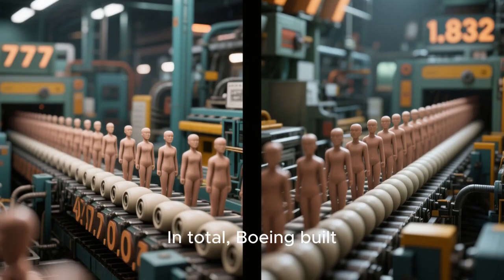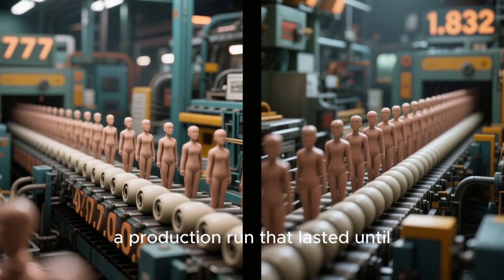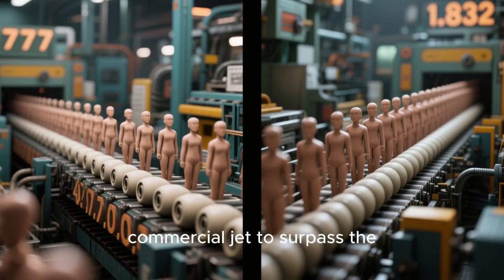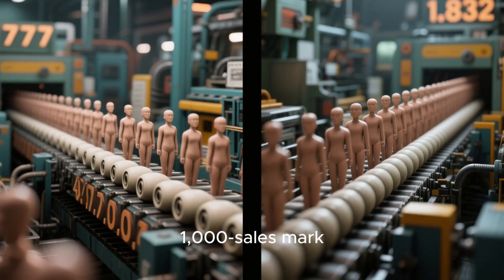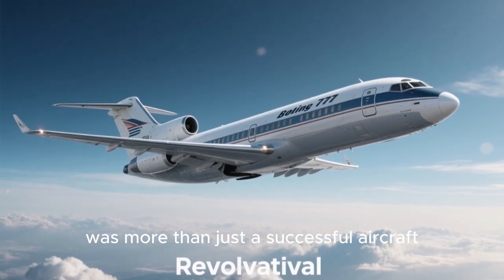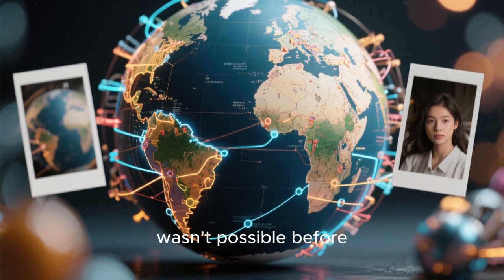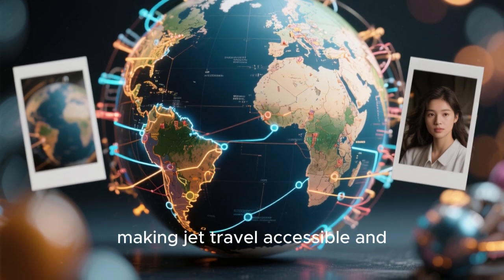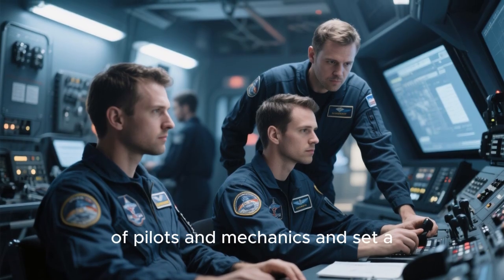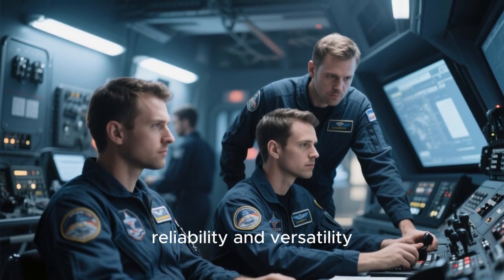In total, Boeing built 1,832 727s, a production run that lasted until 1984. It was the first commercial jet to surpass the 1,000 sales mark. The Boeing 727 was more than just a successful aircraft. It was a revolution. It connected the world in a way that wasn't possible before, making jet travel accessible and affordable for millions. It trained a generation of pilots and mechanics and set a new standard for reliability and versatility.